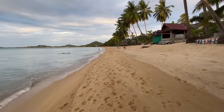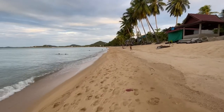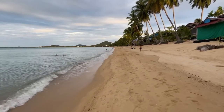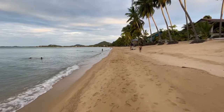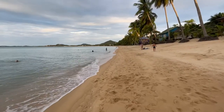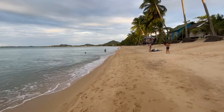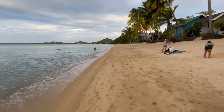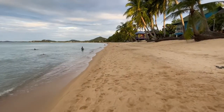So this is Mae Nam on a Sunday, end of day. And as you can see, there are quite many people who are swimming now. Next time I will stop at the Mae Nam Resort, and next time I will start from this point to W Resort. So the second part of the beach. I'm making only the first part because, as I told you, Mae Nam is one of the longest beaches on the island, so it takes time to go all around.